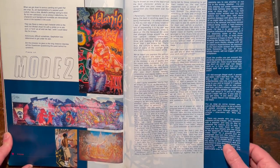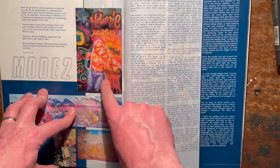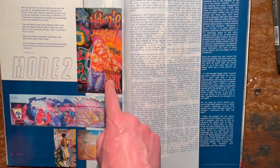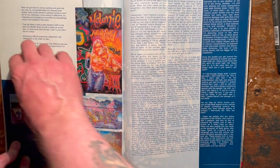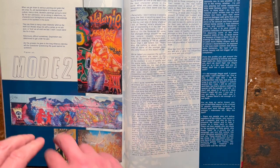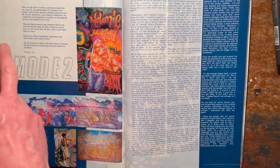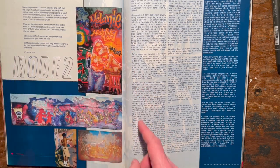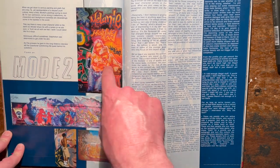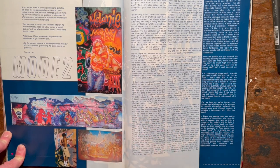Big interview of MODE2 here. That was painted in Soho in New York. I saw that piece in the flesh. And next to it, just up here, there was a Delta piece. One of the most beautiful Delta pieces ever painted. Just fantastic. That was an amazing wall. I've got pictures of it somewhere. I should dig them out, really.